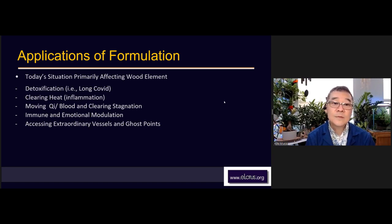So the major function of the wood element is to move qi and blood and clear stagnation. So as you remember, Xiaoyao San is free and easy. How can all of us and our patients move free and easy with happiness and lightness in our own lives and in our patients' lives? Many of my patients, when they leave a treatment, will tell me they feel so light, or they'll feel tingling around their bodies, or they feel like a burden has lifted. These are signs, confirmations to us, that we've done a great job in facilitating healing.